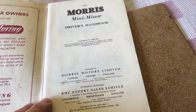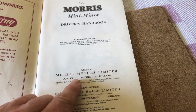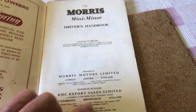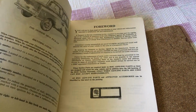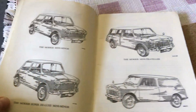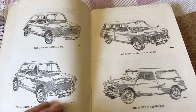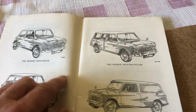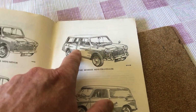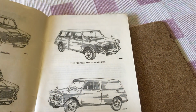This is an old book, by the way. When the Morris Motors Limited were in Cowley in Oxford, England, the trade was booming in it. They did a whole load of minis. Super Deluxe Mini Minor. Morris Mini Minor. The Traveller, which had the wood. Do you remember the wood? Probably not. The youngsters won't know what I'm talking about.